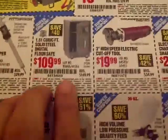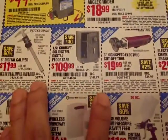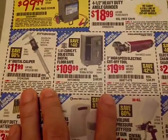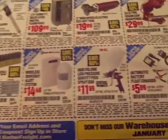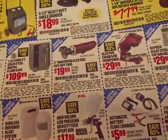And of course I recently got a safe because I do own a gun, and I recently had a baby who's walking around and going into things, so I felt it was time to finally get a safe. A lot of these things I have, and I'll put some links here.